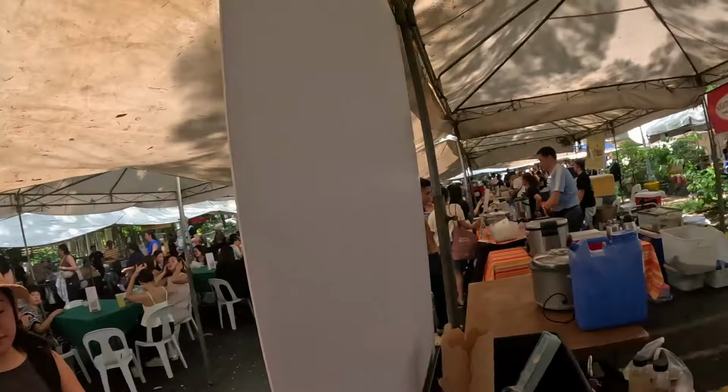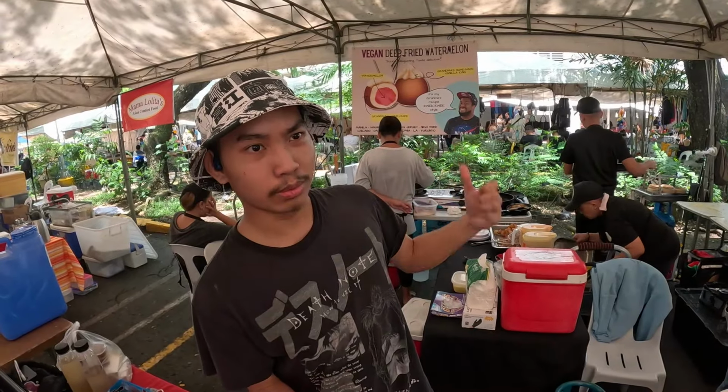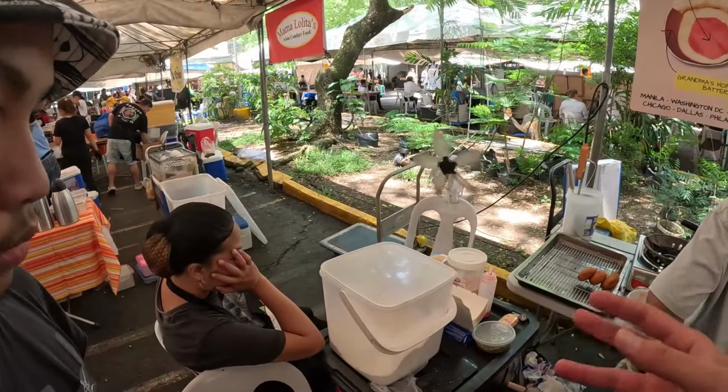Guys, have you ever had kwek-kwek style watermelon? And what does kwek-kwek even mean? So kwek-kwek is a quail egg, just battered up. It's the same process as our deep fried watermelon. It's a street food quail egg. Super. And can I see how she's making it right now? Sure. Alright, thank you. So can you go through the process of how it's made?